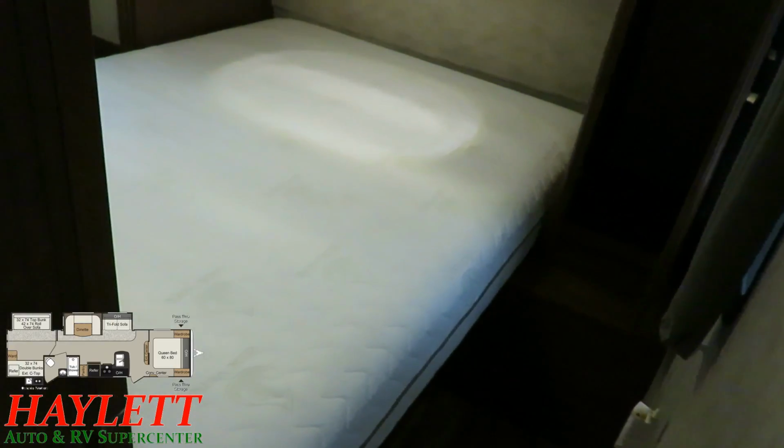And this is a 60 by 80 True Queen, so longer, taller people like me are going to fit comfortably. Now, remember outside there was that, have we talked about it yet?